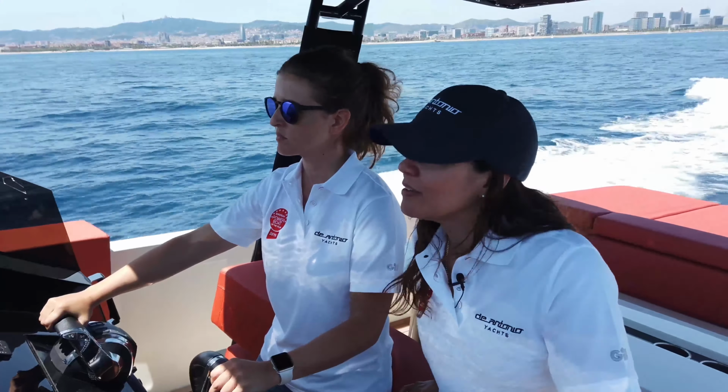Now that we're back in the port, I'm going to show you the boat in detail. Let's start with the engines. As with all the range of the Antonio yachts, we follow the same concept of hidden outboard engines. Let me show you.